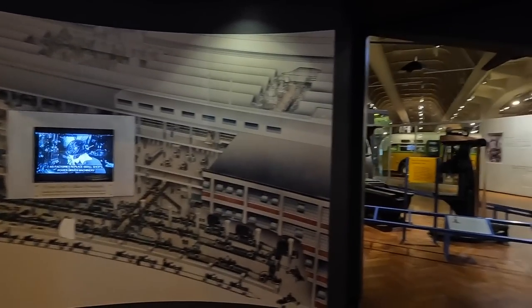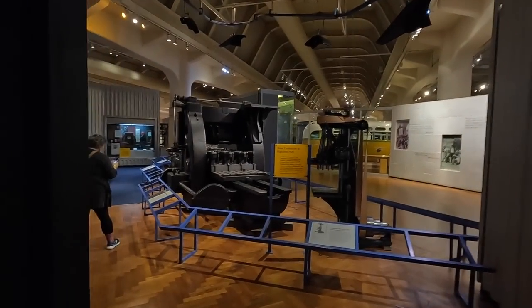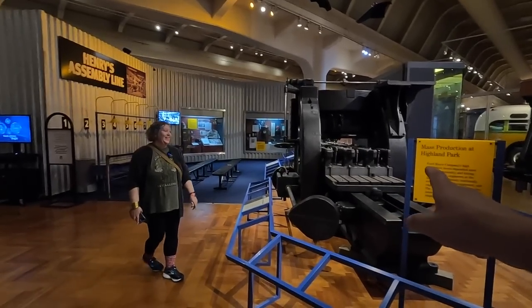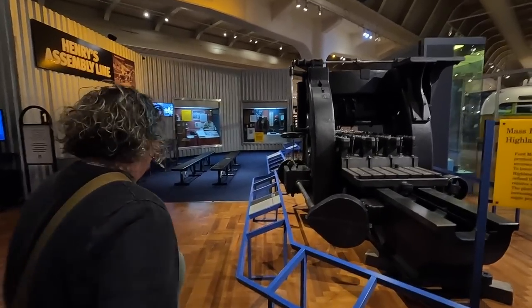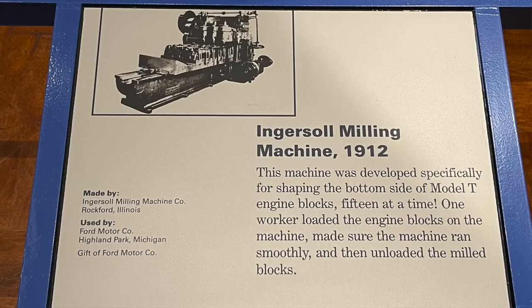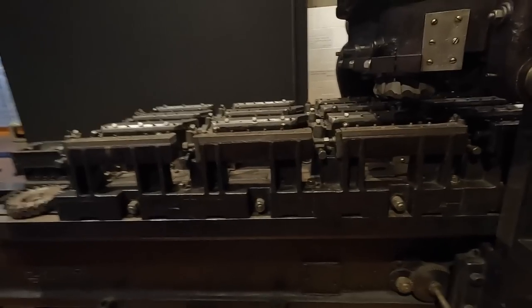All right, so Abby's gone ahead of me and she has already found the machines. So let's come in here and check out the machine shop area. Do you know what this is? It's a milling machine. Is it a milling machine? It looks like a planer from here, but let's see. I cheated because Ingersoll milling machine. Okay, so it's built like a planer. So it's going to have a milling head on here instead. Yep, okay.